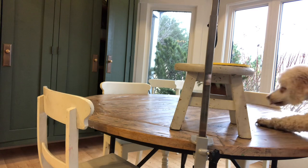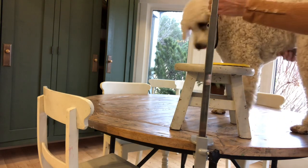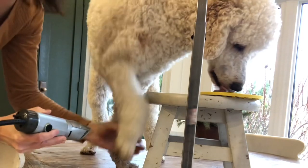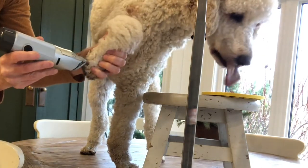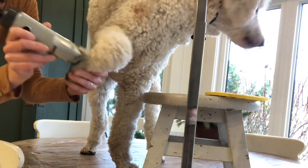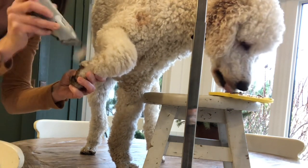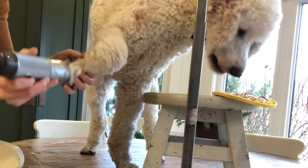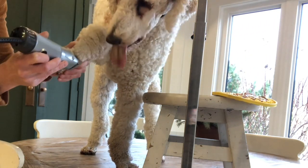When I took her for her first groom, I asked for a clean face, and since then we've kept it that way. I also try to keep the hair on her paws short too. And because her coat is so thick, the clean face and paws prevent matting. This way it's much easier to brush her in between grooms and stay on top of the tangles.